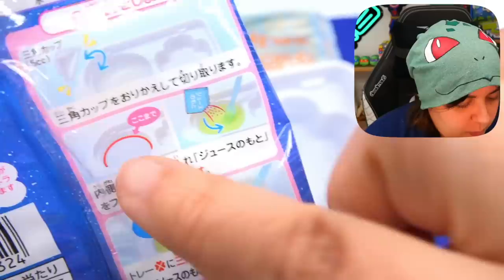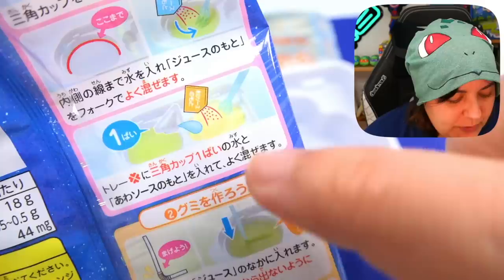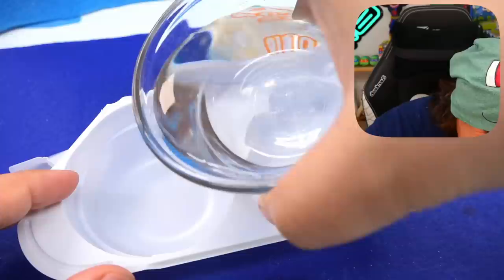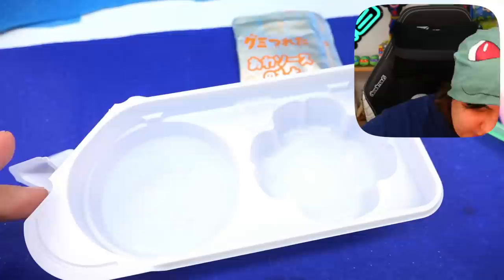So on the left side, we should be able to put water and then the blue packet. And then on the right side, we're supposed to put the orange packet and one scoop of water. Let's get that done first. I'm really curious what they taste like. I'm guessing, as usual, blue is going to be soda in Japan. Wait, am I supposed to put water first? Yeah, water first. Okay, let's pour some water. Oh boy. Okay, here's our water. We definitely did not need water here.